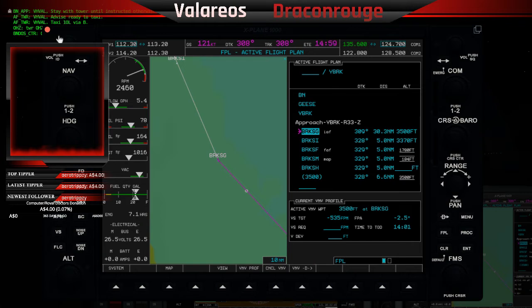About 15 minutes, we'll be reaching BRKSG, which will head us into our approach. And that will take us straight down into where we need to go. It'll take us right up to the runway. Unless somebody says something changed otherwise, that's the intent.